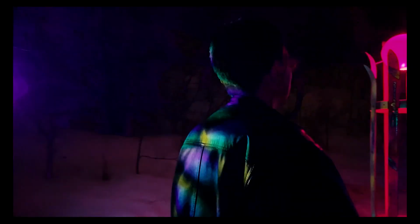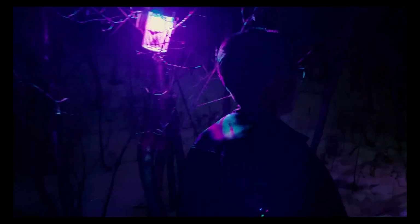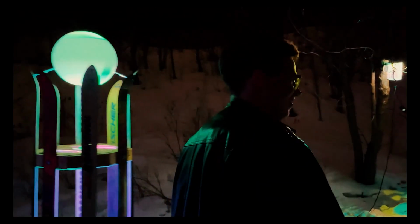I loved all the lights at the Flying Canoe Festival. They're all so cool. It was so cold that night. You can see my breath. I loved being around all the lights. It was so calm and relaxing.